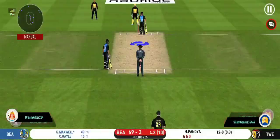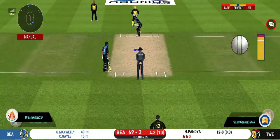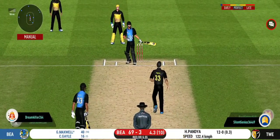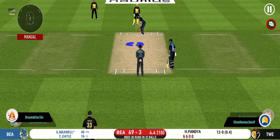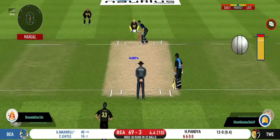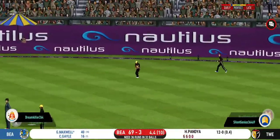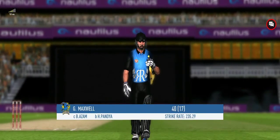Unable to break free. Missed that completely. He had no option but to go for it at this stage of the match. That's a very loose shot at this stage of the game. Would have been frustrating having missed out on the last one. Got the elevation right, but he couldn't time it too well. That is a good catch in the end.